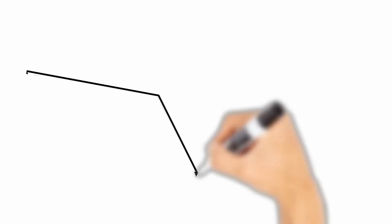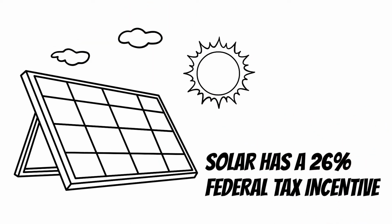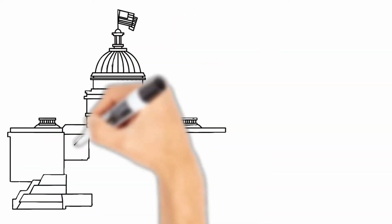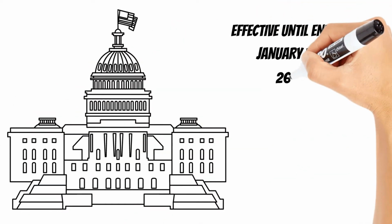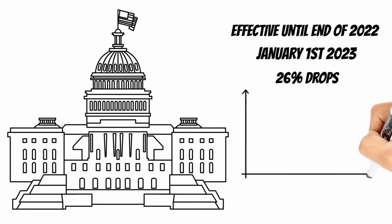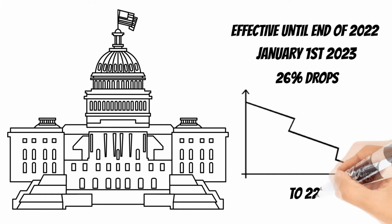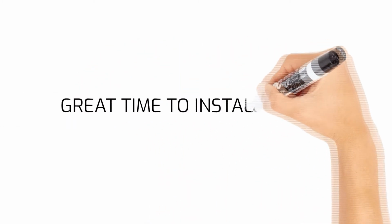Just to enlighten everybody a little bit about what a federal tax credit is and how it works. Solar has a 26% federal tax incentive that's currently in place until the end of 2022. Then on January 1st, 2023, that 26% federal tax credit will reduce down to 22%. And eventually, at the end of 2023, it will expire going into 2024. So this is a great time to take advantage of that federal tax credit and put solar on your roof.